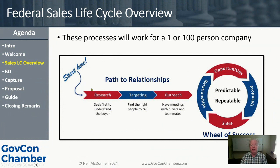This same process, by the way, that I'm showing, it can be modified a little bit for the path for relationship. If I identify an opportunity, then I'm going to research the agency around one single opportunity, not the whole agency. I'm going to identify targeting. I want to build a list of 15, 20 people related to that opportunity. And then I'm going to start calling those people related to that opportunity so I can develop relationships with potential selection board folks or potential teammates or potential competitors. And the opportunities, at this point, go into more solutioning. But it's the same process, basically. You need to understand, develop relationships, and get on that wheel of success.